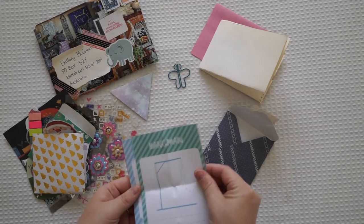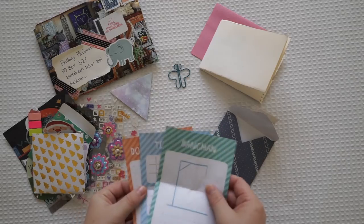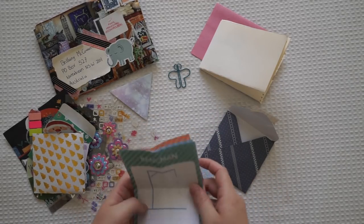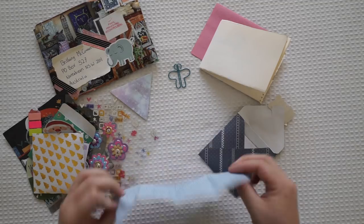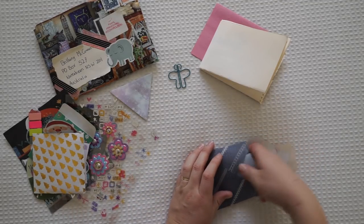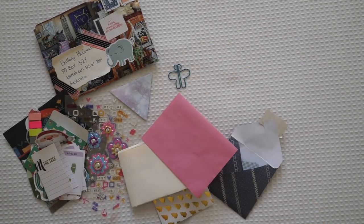Oh, I love Hangman. Tic-tac-toe. Oh, these are good. Are these my three favorite games? Can't wait to use them. What's this? I think it's just some decorative paper that I can use to scrapbook with. Oh, yay. Very, very cute. Loved, loved, loved it. Thank you.